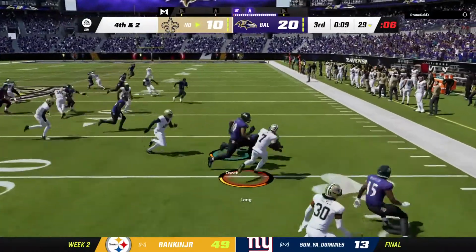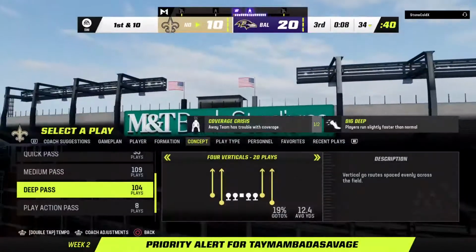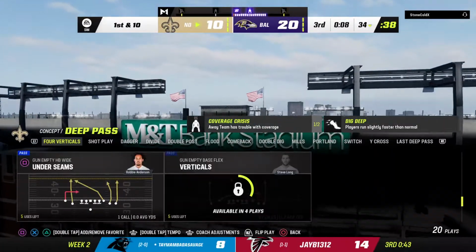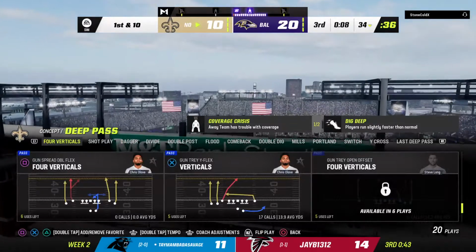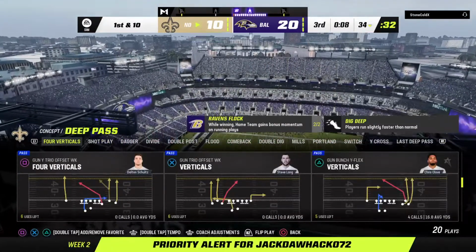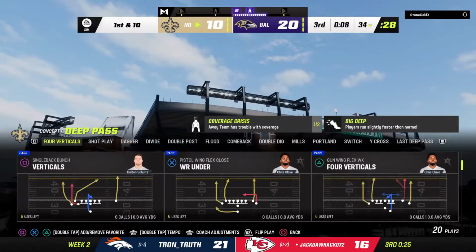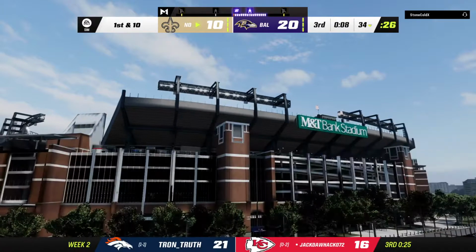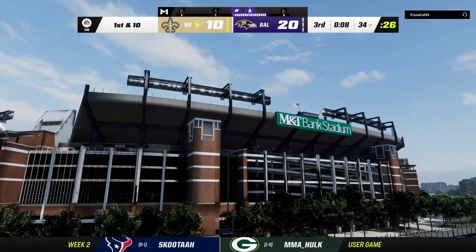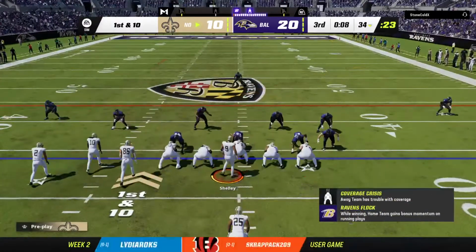Fielded just inside the 20. And nice work on the return as he gets about 15 yards back. And the Saints will take over with a 1st down and 10. The Saints offense on the field, ready to get their drive started.